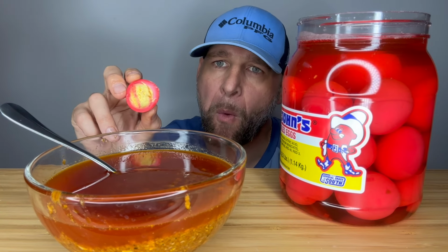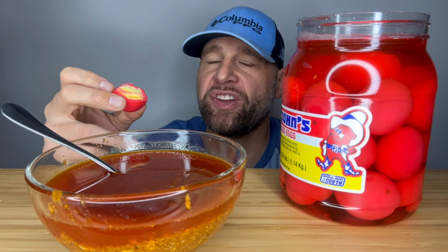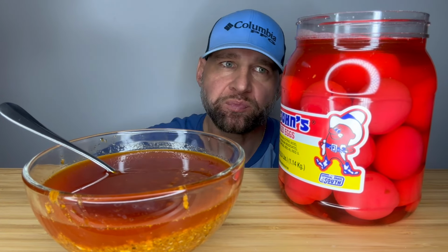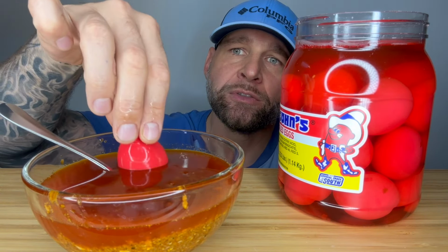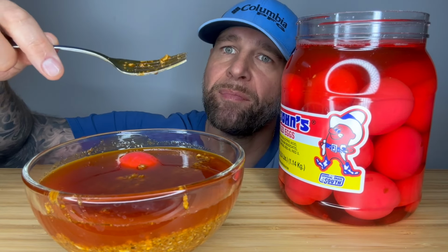Very good. A little on the rubbery side, but that's from the vinegar. Not too much in flavor because it's just overwhelming with that vinegar. So let's see what it do with this. Actually, I have a better.